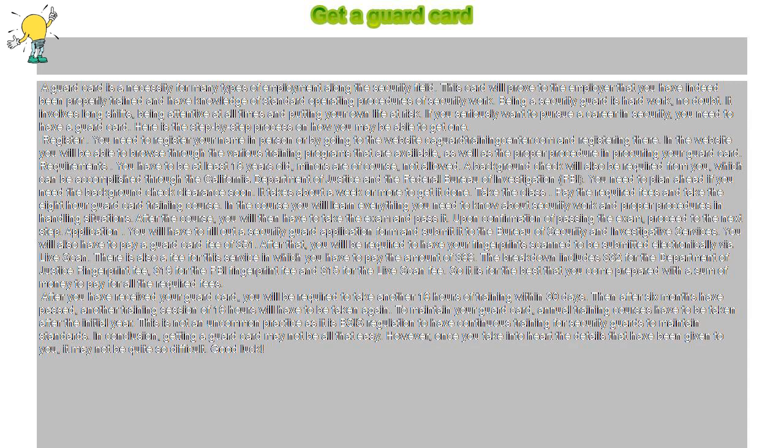Take the class. Pay the required fees and take the 8-hour guard card training course. In the course you will learn everything you need to know about security work and proper procedures in handling situations. After the course, you will then have to take the exam and pass it. Upon confirmation of passing the exam, proceed to the next step.